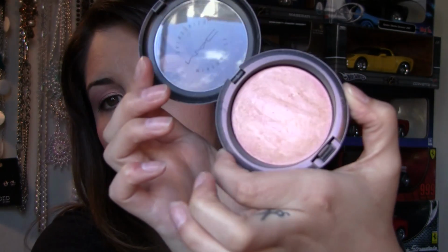I got this mineralized skin finish a long time ago. When I say a long time, I'm talking like months, maybe the end of last year. I can't even remember what collection it came out with. How terrible is that? It's a mineralized skin finish in the color Porcelain Pink. This is what it looks like here in the pot, and I am actually wearing it today.